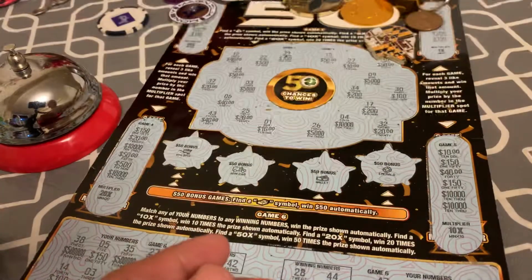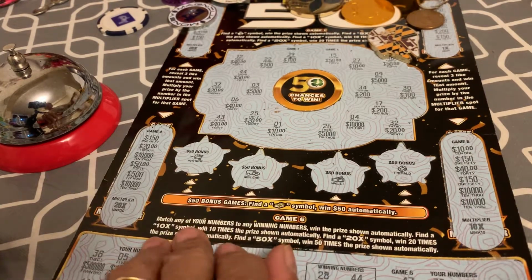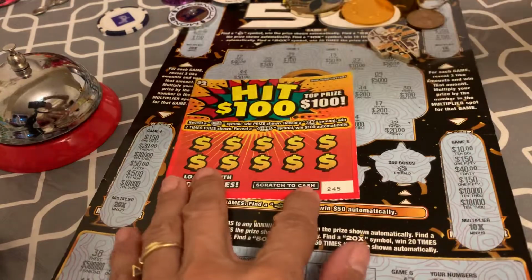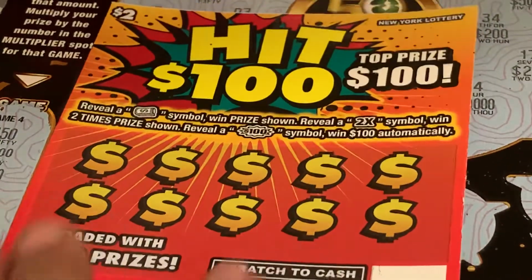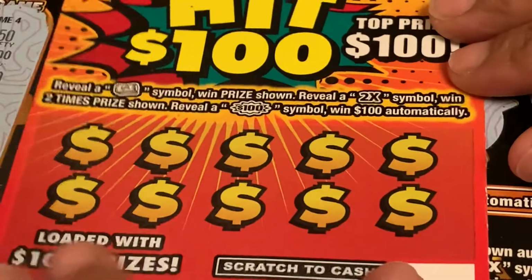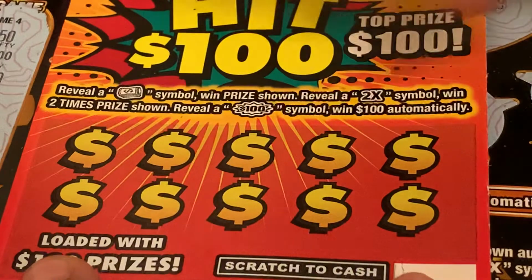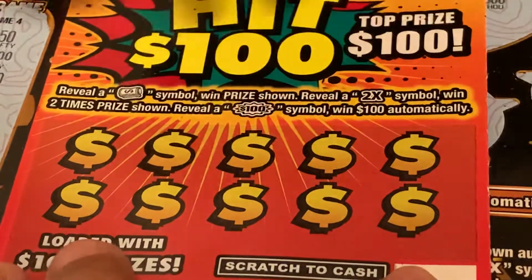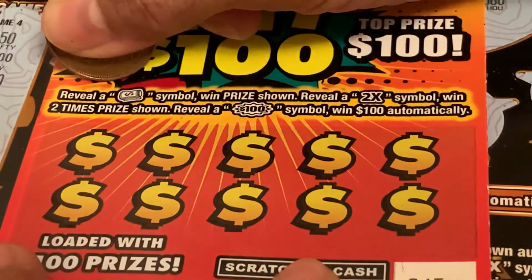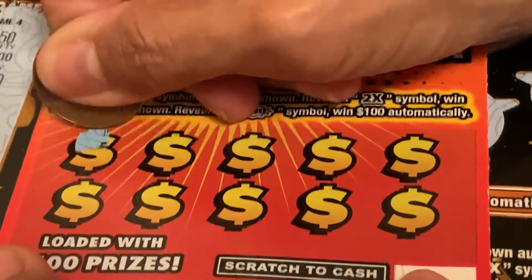Okay. I'm going to use different coins to coordinate the color. I'm going to bring it down here so you can see it better. I'm going to do Trisha's scratch first. Remember, we have to get a money roll or two-time symbol. Other than that, it's nothing there.